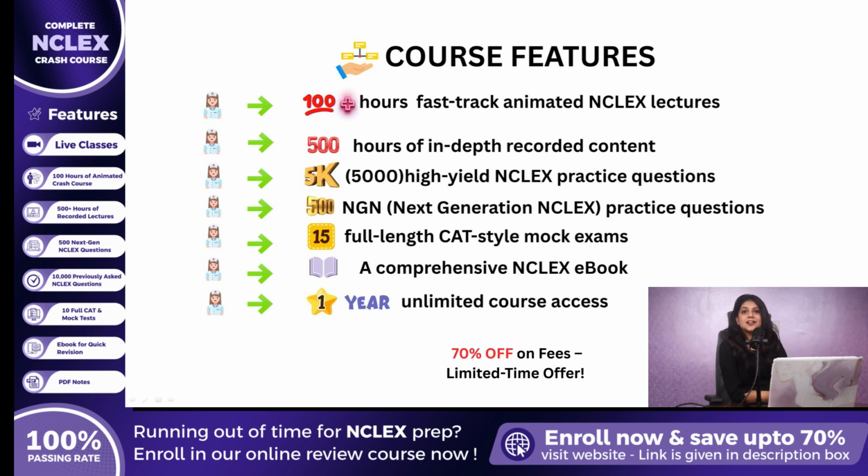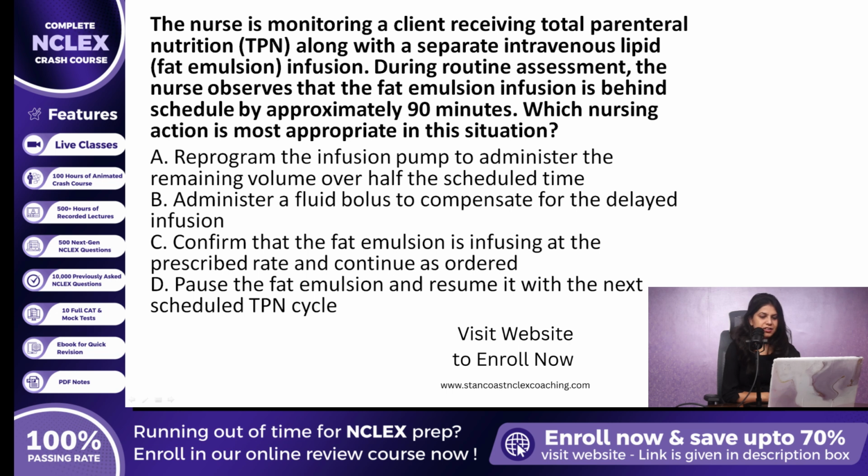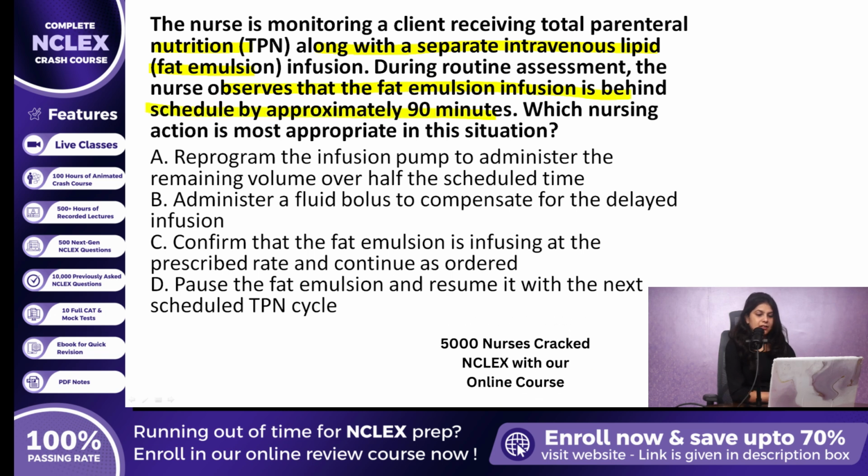Let's test your understanding of safe infusion practices with question number 9. The nurse is monitoring a client receiving total parenteral nutrition along with a separate intravenous lipid infusion. During routine assessment, the nurse observes that the fat emulsion infusion is behind schedule by approximately 90 minutes. Which nursing action is most appropriate in this situation?